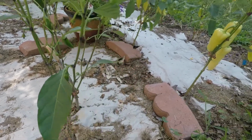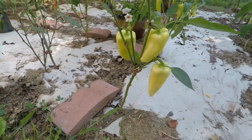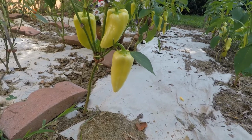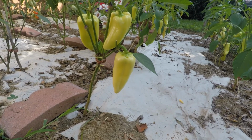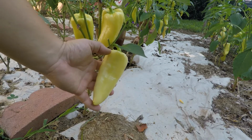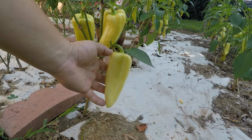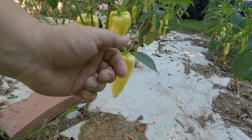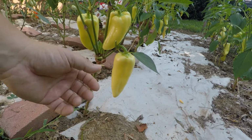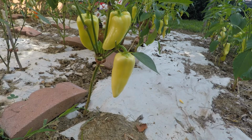A little bit of a surprise with these white peppers. They were sold on the premise that they're sweet peppers, but once you start cutting into them and eating them, they're actually a little bit spicy. But not overly spicy, so they're pretty good actually. You can see that's a nice size, and it's not even the biggest of them. The one that we saw earlier down the row is even bigger than that, maybe getting to that 7 or 8 inch length. And they're nice and thick and meaty too, so definitely satisfied with how these are coming along.